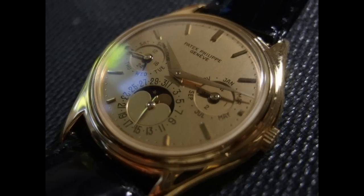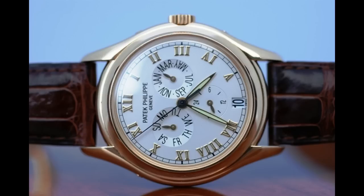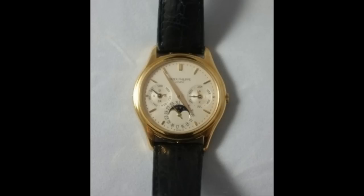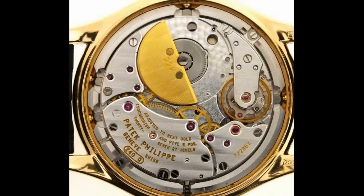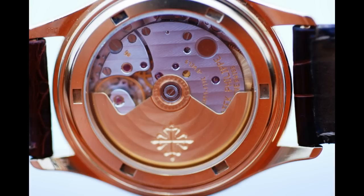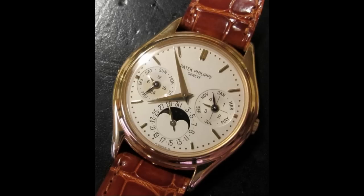Now, the 5035 is marginally bigger. It's an extra mil and a bit bigger than the 3940. It's also a bit taller because it's a different system to make the annual calendar. The actual movement itself, how it's done, is different. They use two different base movements. The 3940 is using a Patek micro rotor type movement, the 240, whereas the 5035 is using the 315 based, that's got the big rotor on the back. So it's a different execution, but the design of the piece is very similar.